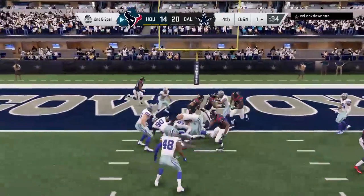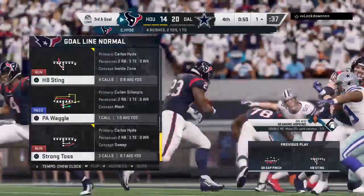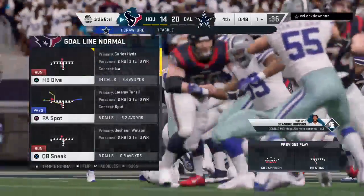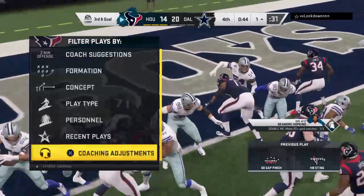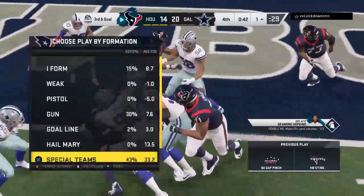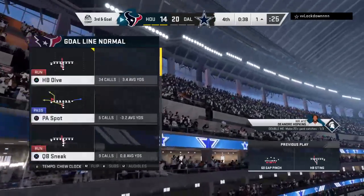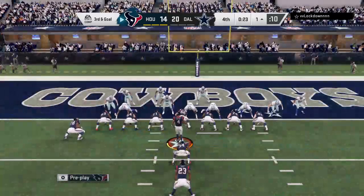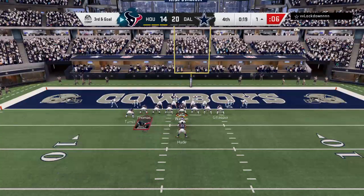They run it again with Hyde. And he is not going to get in as the big bodies stop him at the 1. They're held again, and do we have a goal line stand brewing? It's 3rd and goal. This Cowboy defense trying to hold him out of the end zone. They've run it to 3rd and goal.